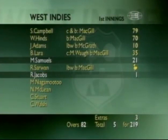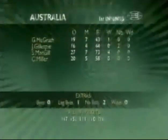Five for 219, and the West Indies not quite deep in trouble yet, but they're certainly approaching that position. Ramnaresh Sarwan out for a duck. Samuels is still there on 21, as he has been on many occasions when we've been watching in recent times. And Ridley Jacobs is on 1. Samuels and Jacobs, the rescue mission pair. Might seem like mission impossible sometimes to them.